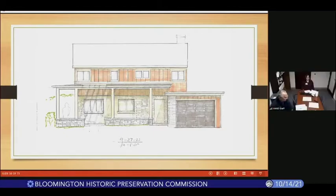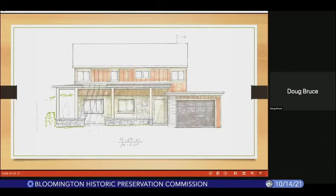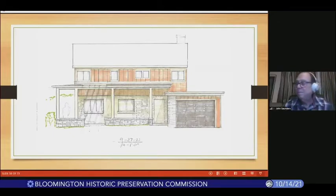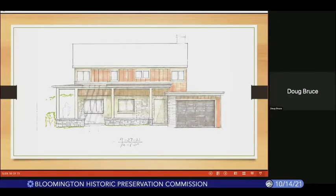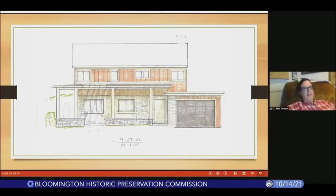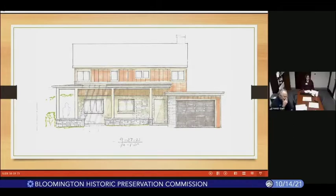Need a motion. Thank you. I move to approve COA 21-71. Second. To the draw. Lee Sandweiss, Yes. Chris Sturbaum, Yes. John Saunders, Yes. Doug Bruce, Yes. Sam DeSaller, Yes. Matt Seddon, Yes. Bernard Cross, Yes. Jeff Golden, Yes. Motion carries.